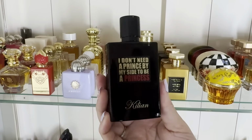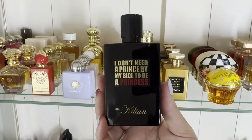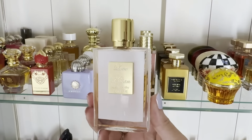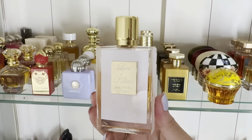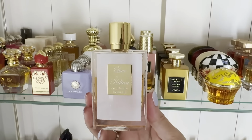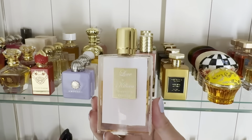Okay, Killian Princess. This is a marshmallow ginger green tea fragrance. I blind bought this and I have absolutely no regrets. This is beautiful. Love Don't Be Shy, the extreme version. I'm still wrestling with if I'm gonna get the original because I think I do want the original. But anyway, the extreme version is beautiful because it's like the original, but it has added rose.